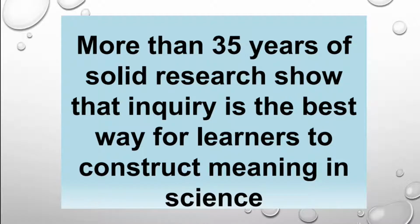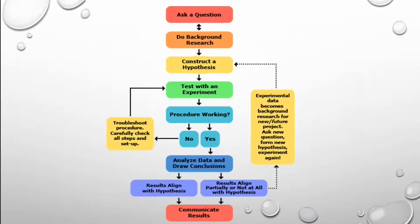And I love this quote because more than 35 years of solid research shows that inquiry is the best way for learners to construct meaning in science. And of course, that is what the science fair is. It's inquiry that your child, our students, are creating and engaged in. It's something that they're choosing, not something that a teacher or those of us at the school are saying, here's what we're learning today. They are coming up with those things that they're passionate about, that they're curious about, that they want to explore and learn more about.